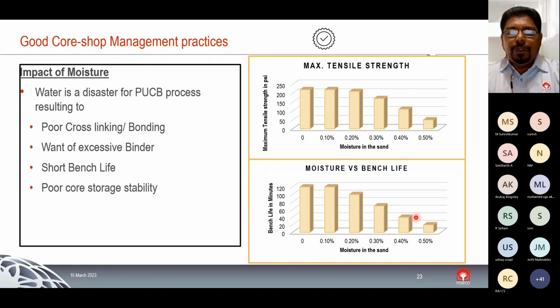Then to illustrate the impact of moisture on the mixed sand bench life, as well as the tensile strength. If you look at this, with the presence of moisture varying from 0 to 0.5% in the sand, the strength can drop from 250 psi to 50 psi, that is one-fifth. So it is inversely impacting. The more moisture content, the strength drops drastically.